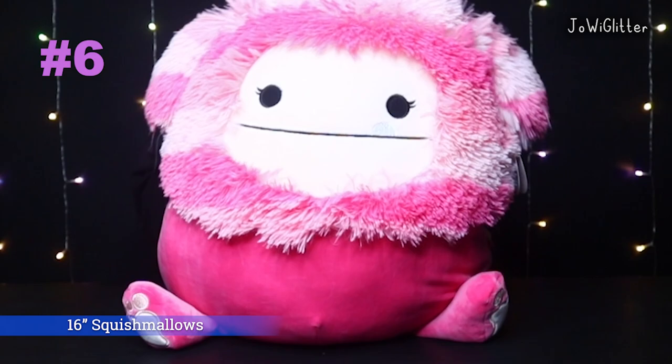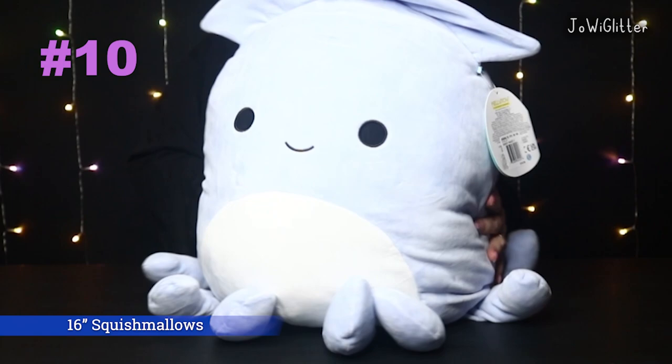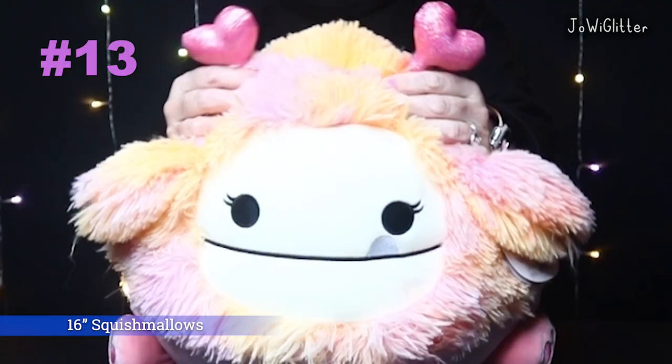Next we have beautiful Haley the Bigfoot. Then we have Ludwig the Frog. Benny the Bigfoot. Dobrilla the Bigfoot with the heart headband. Stacy the Squid. I just unboxed her last week. Trudy the Ladybug. I got her from my mommy. Joelle the Bigfoot with the antlers headband. Caperine the Bigfoot. She also has a heart headband.